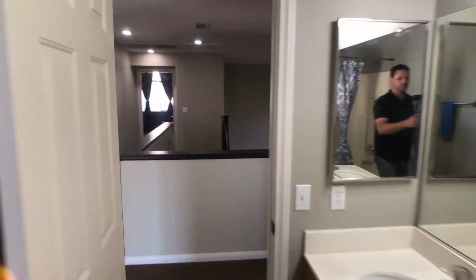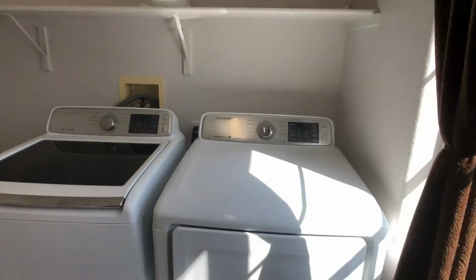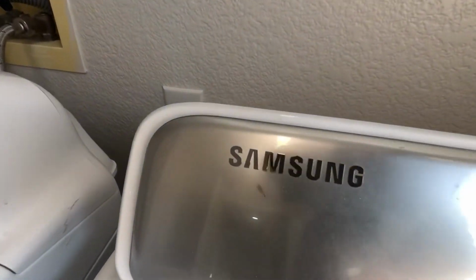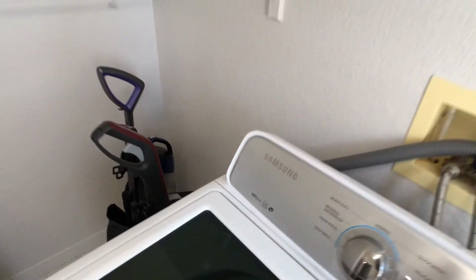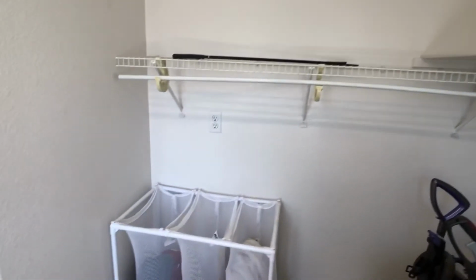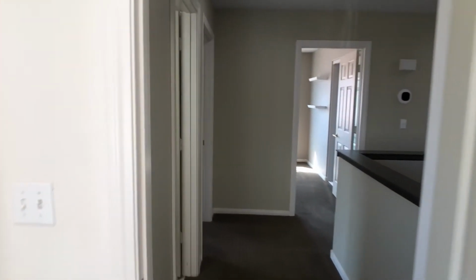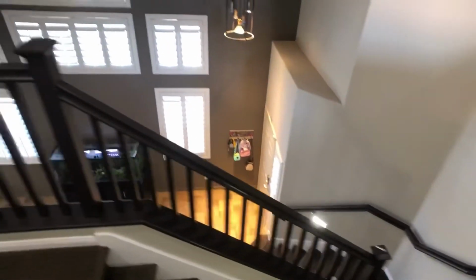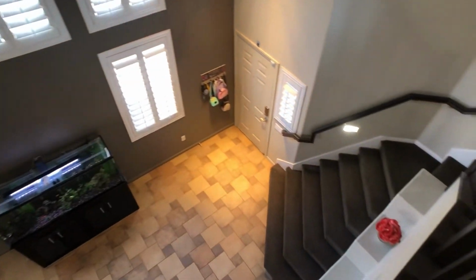Okay, you've got shutters partially throughout the house, as you can see there down in the living room area. And then this is where the laundry room is. The washer and dryer stays with the property. Samsung appliances, top loading, and a home warranty can be included and transferred with this home as well, just to help protect that first year moving into the home. Those appliances, why not throw that in, an extra benefit for the buyer?